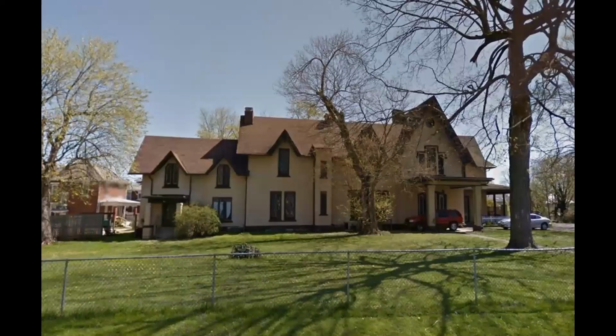Here's a picture of the house today. It has lost some of its ornamentation, but it still retains a lot of its original design and its character. You can still see quite a few of the original Gothic details. And here's a picture of the family. These are, in the back is Mr. Penny with his children, and I assume a couple of grandchildren sitting in front of him, and they are in front of the house.